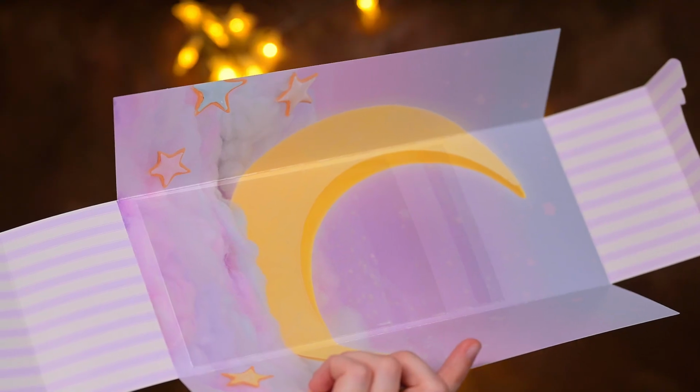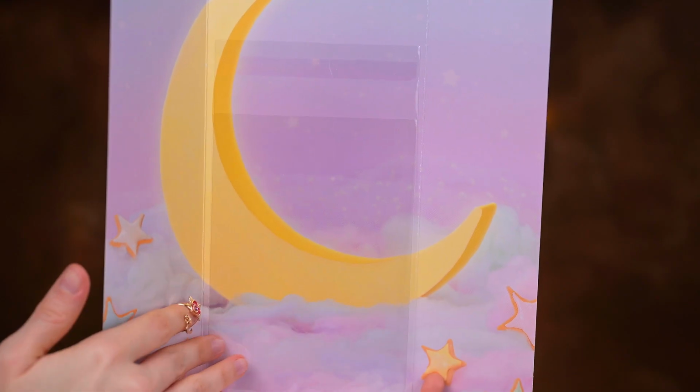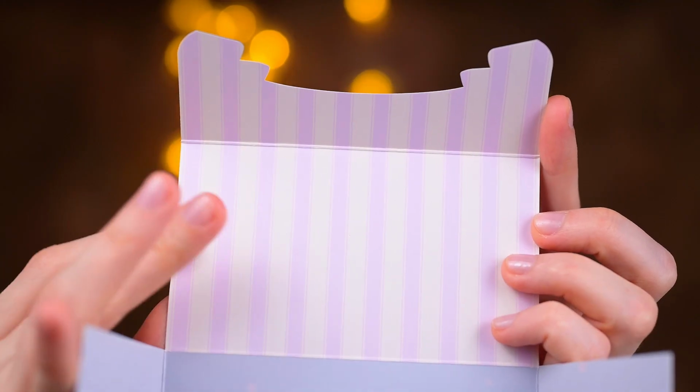The back side of the box as usual could be a nice background for doll photography. It has a huge moon and clouds with stars all around it. The top and bottom parts have pink stripes.